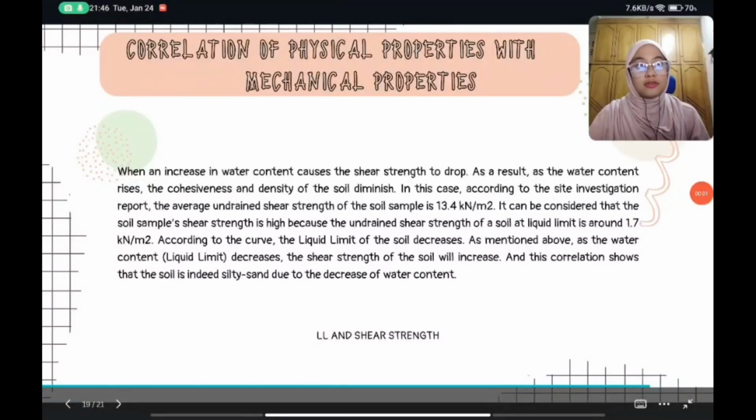It's a correlation of physical properties with mechanical properties in liquid limit and shear strength. When the water content increases, the shear strength will decrease. Therefore, in this report, the average undrained shear strength of the soil sample is 13.4 kilonewton per meter square. It can be considered that the soil sample has the highest shear strength because the undrained shear strength of the soil at liquid limit is around 1.7 kilonewton per meter square.